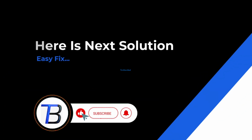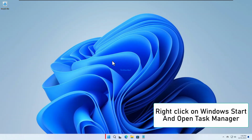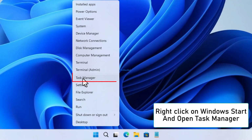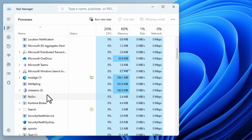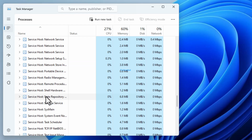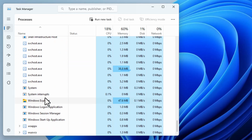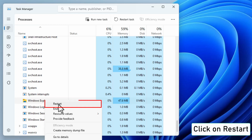Alright folks, let's tackle the next step to fix the issue. Ready? Here we go. Right-click on the Start button and open Task Manager. Find Windows Explorer in the list. Right-click on it. Click Restart. Done.